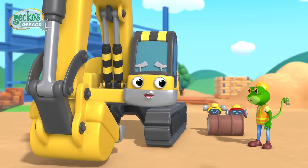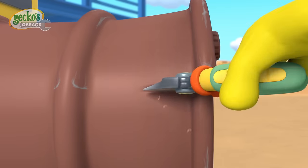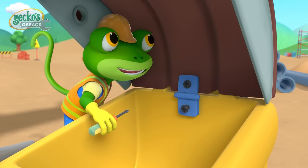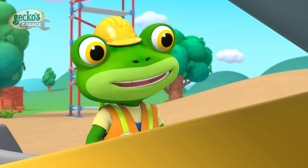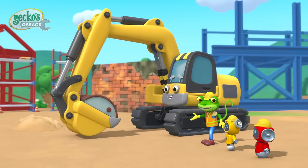Oh. This metal's sharp, so stand back there. Let's cut and move this barrel with care. This lid was a very good call, so come on. Oh. Let's catch that bouncy ball.